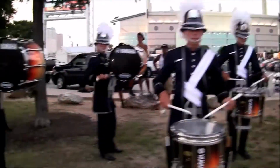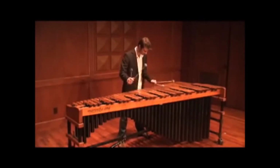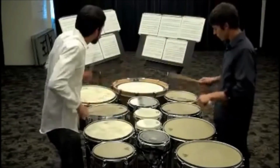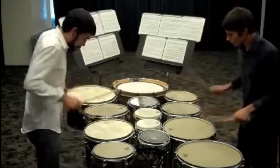Whether it's the steady beat of the drum line or the harmonious melodies of the marimba, all percussion instruments work because of the underlying physics concepts we will explore today.